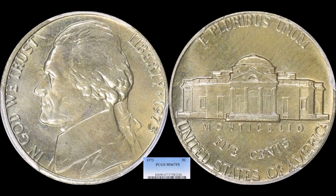Much like that 55-D, you don't typically associate this coin with a coin that sold for $2,695.13. It just seems kind of out of place in the context of the values of coins in today's market. But simply put, this is a high profile registry set piece. Participants that like to indulge in the PCGS or NGC registry system, which is a points-based system, will buy the highest graded coins, such as this 1973 5 cent, which is a PCGS Mint State 67 with Full Steps.